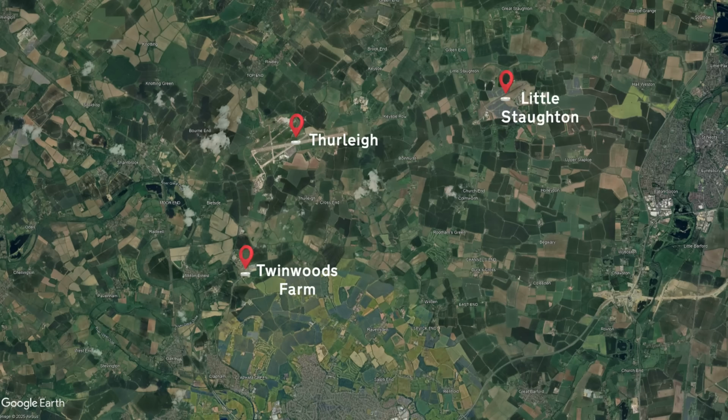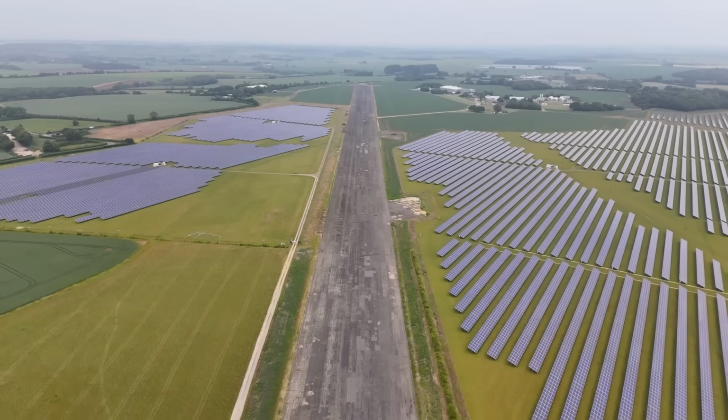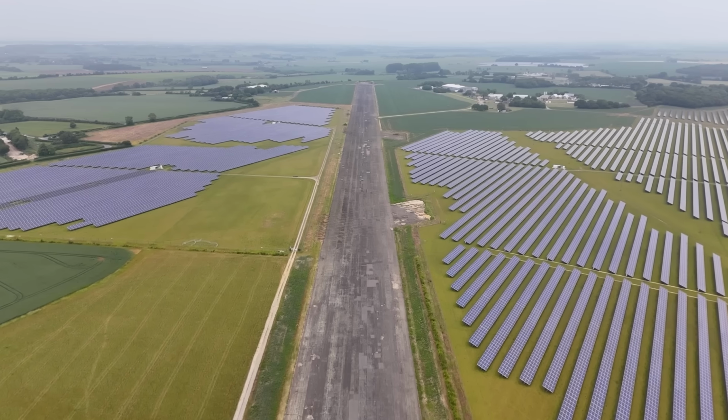Once things had all settled down, work continued on these newfangled jet engines, and a place was required to further develop and research the technology. They decided to take three ex-wartime airfields in Bedfordshire, RAF Twinwood Farm, Thurleigh and Little Staughton, and turn them into a huge facility where all of the R&D and flight testing could take place. The thing is, these airfields, whilst close to one another, aren't actually connected, and here's the first batshit crazy idea that they came up with.